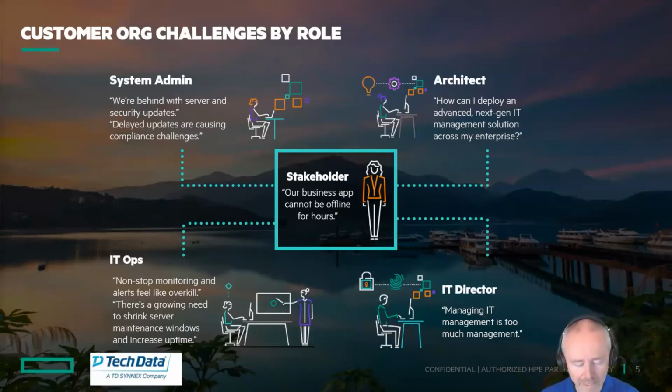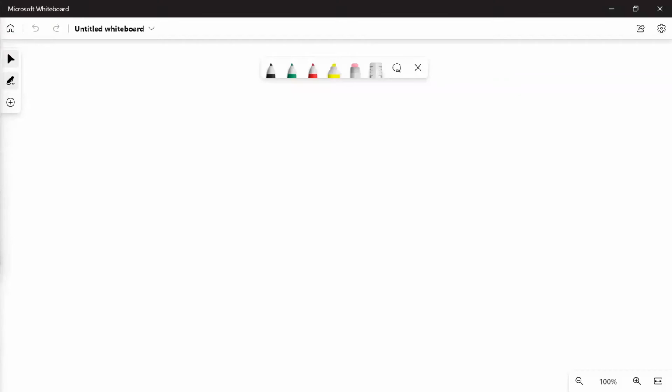Okay, because why is that? I'm going to switch really quickly to a whiteboard, because I'm a technical person as well. Of course, I'm pre-sales, but my background is quite technical, and most of you know me, yes, I have a Synergy and Nimble array in my garage. This is my playground.